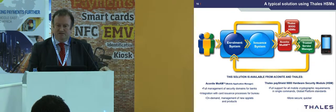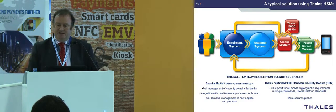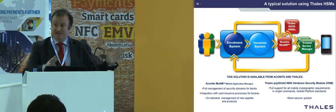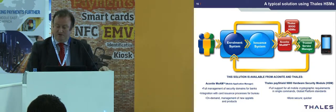And just as one example, this partner isn't exhibiting this week, but the closest I could think of with our payment HSM using Global Platform technology is a solution with Aconite. So that sort of is a solution which fits and a case study for that model I've been talking about.